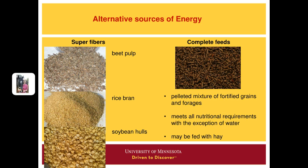They can be fed with hay to prolong the period of time the horse is consuming feed, but what you want to do is very carefully follow the feeding directions on the bag or the feed tag of the complete feed so that you are feeding sufficient quantities to know that you're meeting all the horse's key nutrient requirements. If you only feed half of what they recommend and you're feeding some hay and nothing else, you're feeding half of what that horse needs in terms of vitamins, trace minerals, etc. You need to follow the feeding directions.